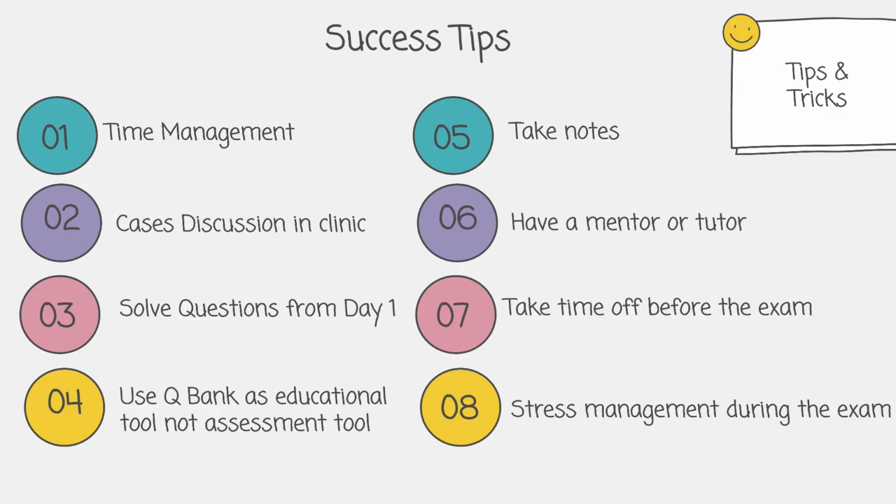And as you go, you will also need to do tip number 5, which is taking notes. I always advise my candidates to take notes for whatever exams they do, because according to learning science, we are different based on how we acquire knowledge.